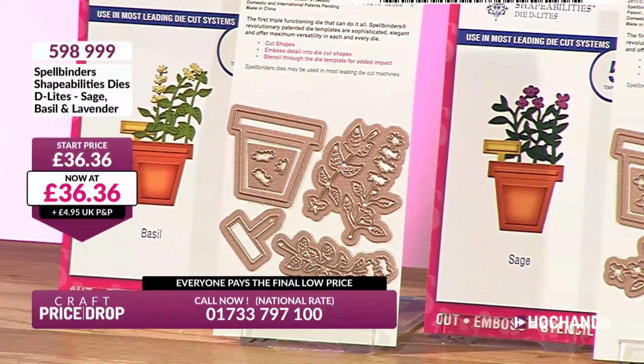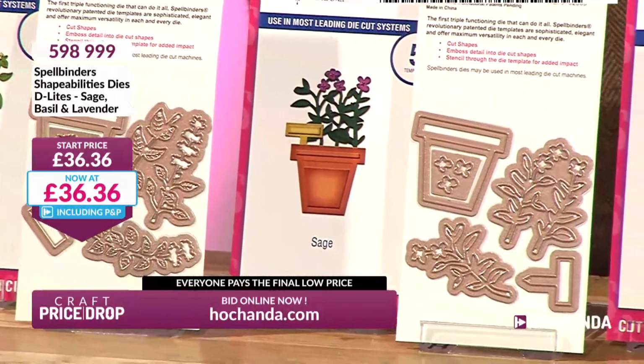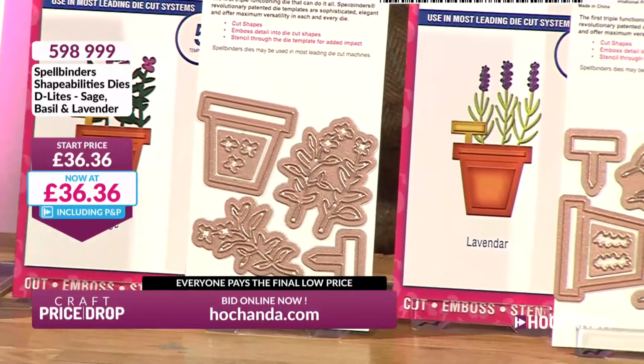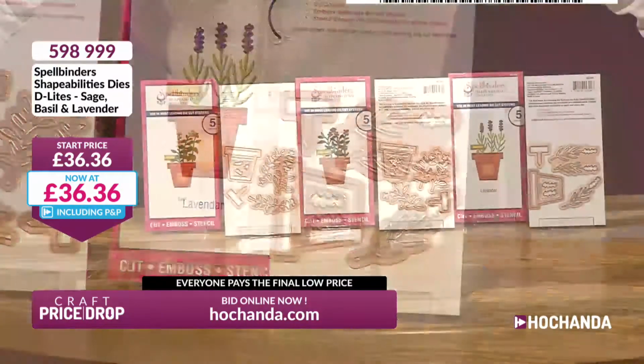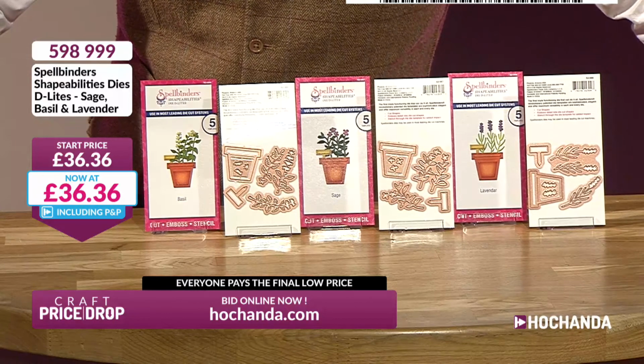£12.12 each. That's what they'd be. £12.12 each. That's good, actually, £12.12 for those dies. That's really good value. But how cute. You can have your own herb garden. You even get the little tag that you can put a name on if you want to as well. So you've got your lavender, you've got your sage, and you've got your basil.